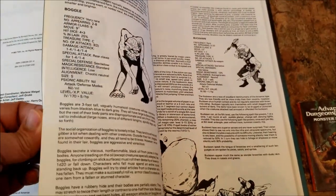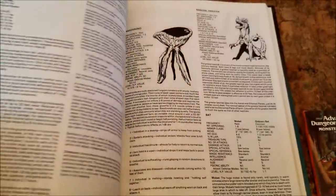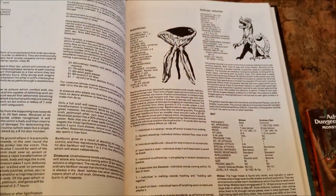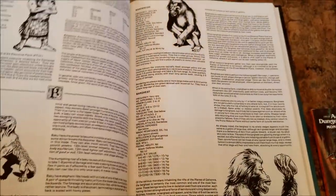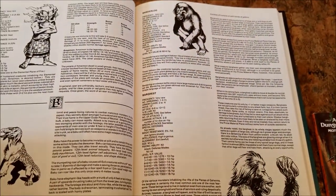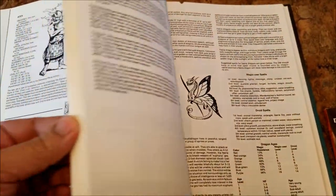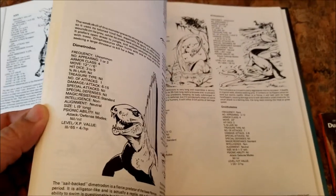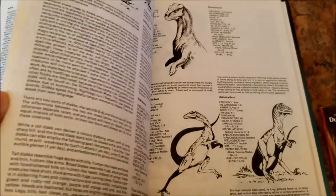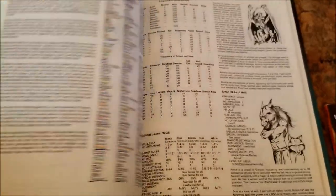Actually, my favorite monster isn't in this book, even though this is my favorite book. My favorite monster comes from the original AD&D Monster Manual, which is the Purple Worm. Anyways, I just thought I'd segue into a quick discussion regarding what your favorite monster book for first edition AD&D is, and what your favorite monster is. I also like the Demon Lords and all that too.